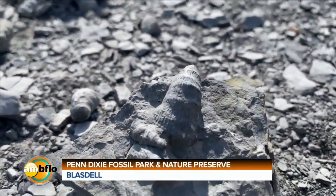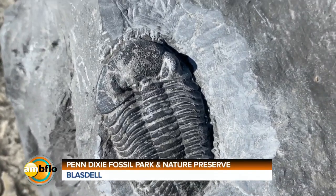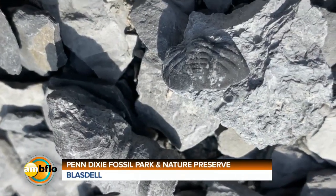The 4 most common fossils we have here are, first, the trilobite, which went extinct about 250 million years ago. And they are these cute, black, shiny little dudes. They look like modern day roly-polies or potato bugs, but they're actually closer related to horseshoe crabs.